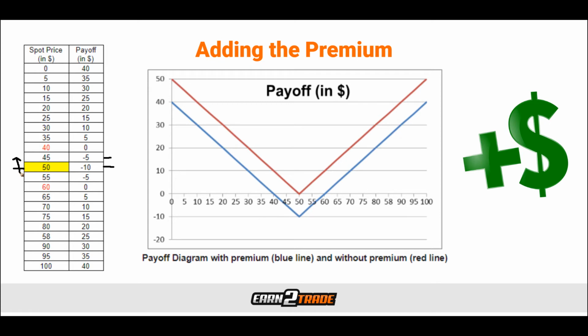And if it were to go the other way, the same thing would happen. If we gained $5 on the call side, we're going to subtract 5 from that 10 initially, but we're still not over the hump just yet.